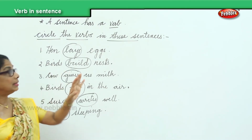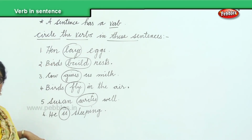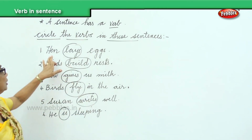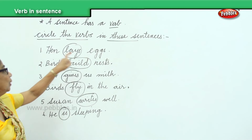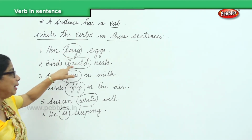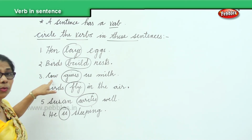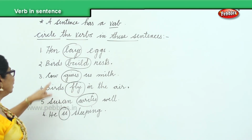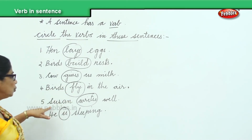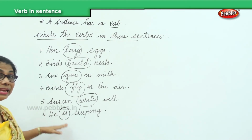Now, you have a subject in every sentence, the main person, hen. You ask a question to this main subject and then you will know what action they're doing. Let's do it. Hen, what does the hen do? Hen lays, you get the verb. Bird, what does the bird do? Bird builds. Then you get the verb. Cow, what does the cow do? Cow gives us milk. So you get the verb gives. Birds, what do the birds do? Fly. Susan, what is she doing? She writes. What is he doing? He is sleeping.